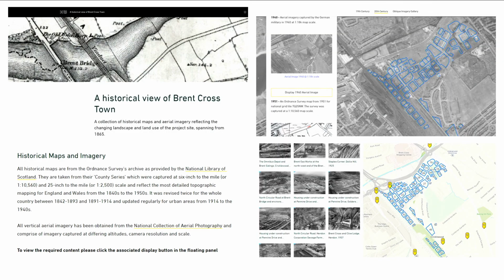More recently, we have created a story map depicting a historical view of the Brent Cross Town project site. All data is, of course, good data. So those past surveys I mentioned earlier are incorporated into this story map to form a wonderful repository showing how the site has transformed and transitioned, to help inform construction activities, especially when old infrastructure assets are sometimes discovered on site.